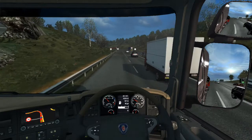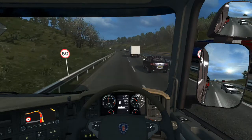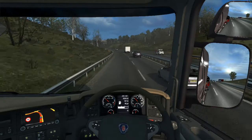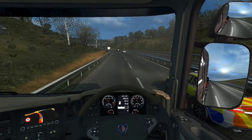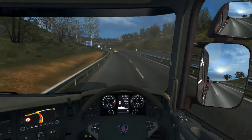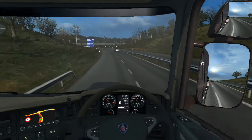So we haven't got to worry too much about the trailer as such, with the width or anything, as you can see there in the mirror. Standard width trailer. Quite long, obviously, with the turbine blades on it. Wow, there's quite a few police cars about this morning. There's loads. Another one just gone past us there.